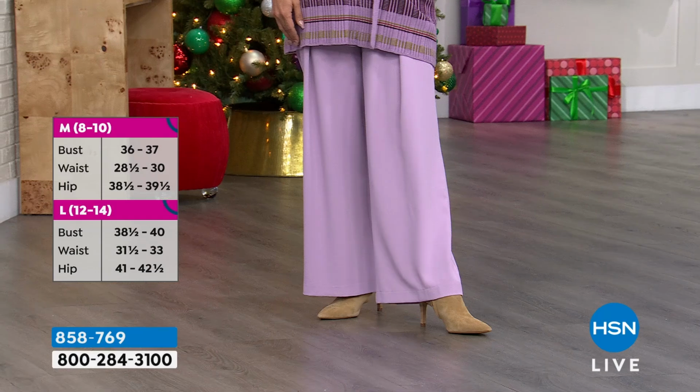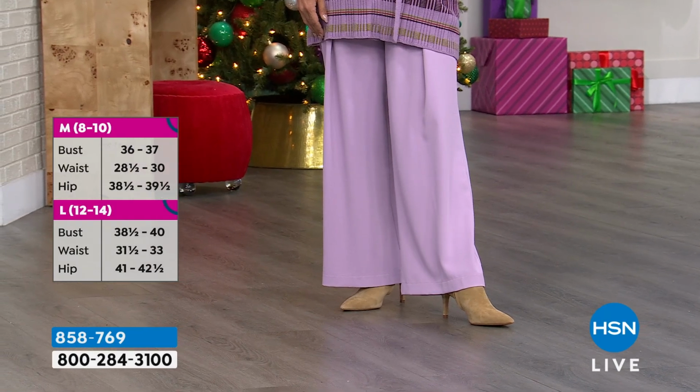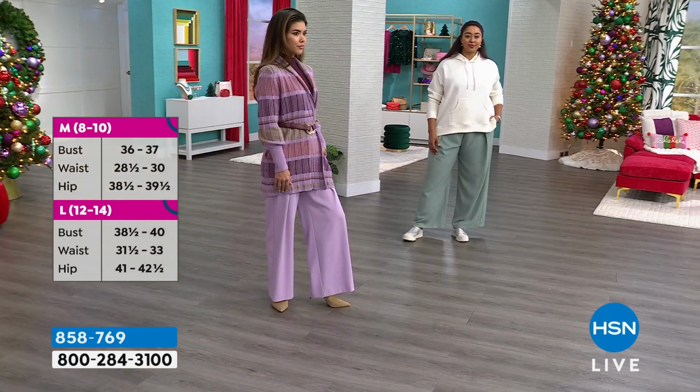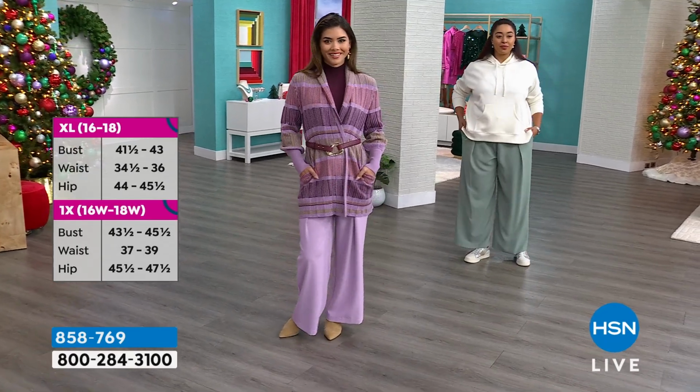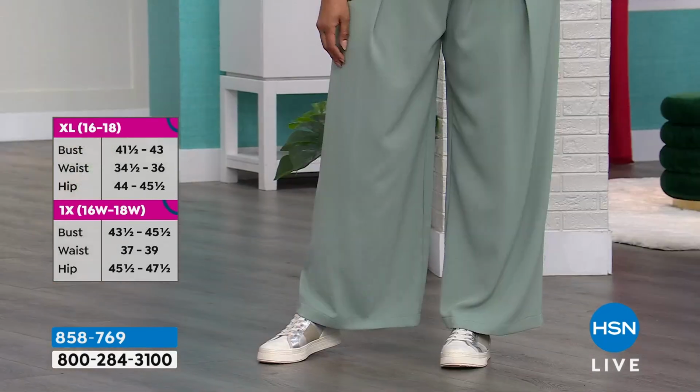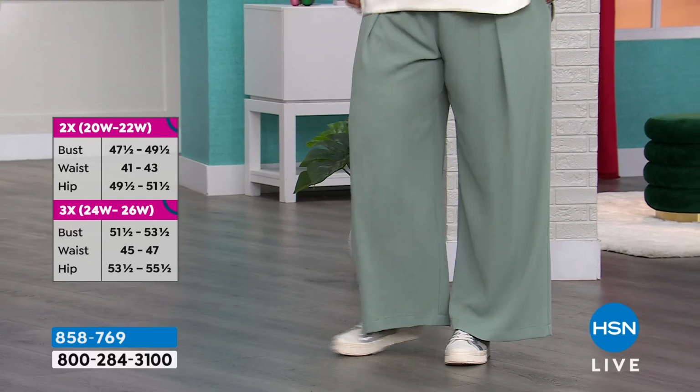I have a trip to Mexico in January. So many of us are looking for some of those warmer weather items to take on our vacation. So grab this up while you can. Wear it on your vacation now. Wear it in the spring and the summer. I love that you can dress it up or down.